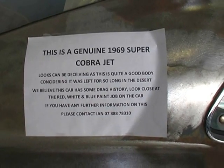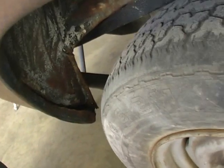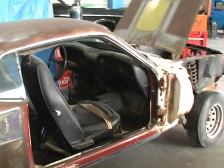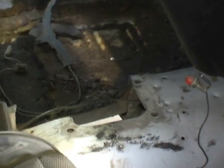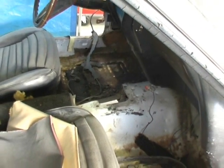The wheel arches have been cut at the front to allow for slicks, and then the back side has just been dashed back with a big hammer. Anything to make do, I suppose. It's originally an automatic car. It's had an aftermarket four-speed put in, with the floor cut away so the shifter could come through. It's got a Mach 1 interior in it, but it's not a Mach 1, it's a Sport Coupe.